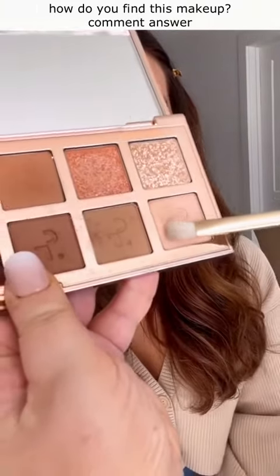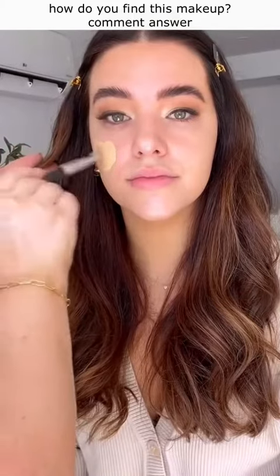So I'm taking one of the lighter shades and I am just putting that right into her crease and blending that out. Then I'm taking the darker shades and just putting that into the outer edge of her eye and just blending that out and not letting it go halfway past her eye. I'm taking the lightest shade in this palette and it has little iridescent flakes in it. It is beautiful, and I am just putting that near her tear duct.